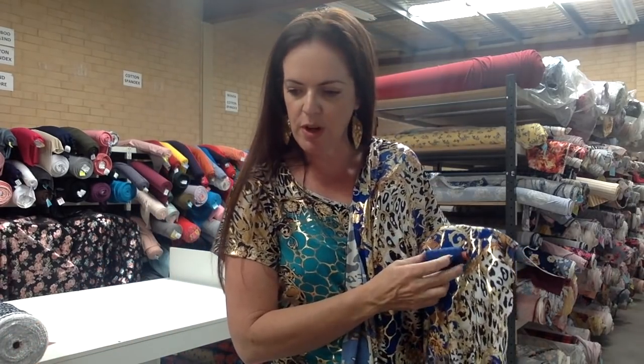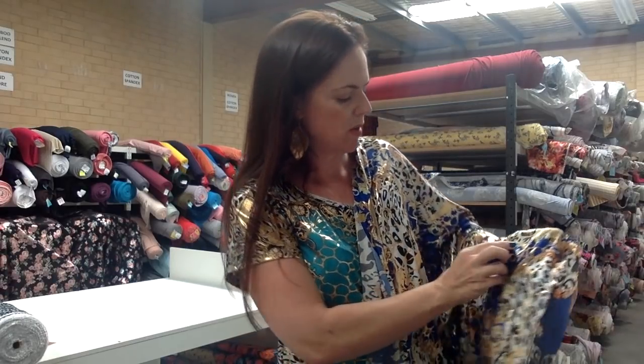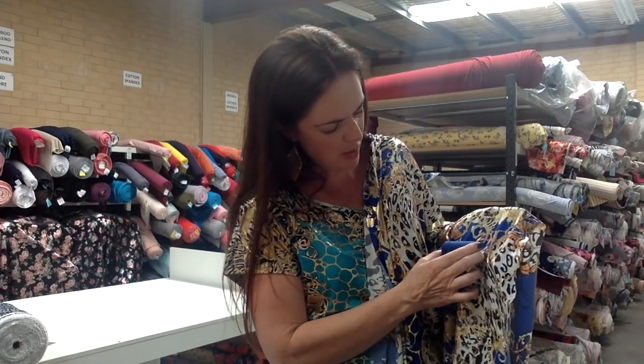That one, I think. 35. No, I've got 2877, I think. Let's see. Let me try and work out what I've done here with the threads. I'm going 2877. But do you think this one matches better? I think this one might match better.